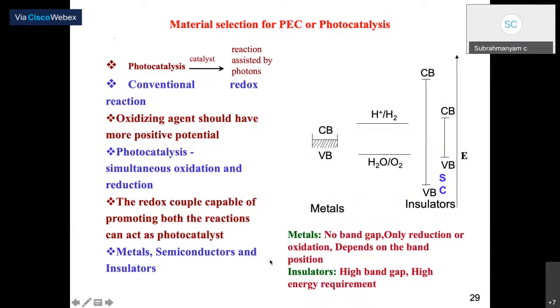Then you may ask a question, sir, you have made it very complex. Okay, you said several characteristics. Now let us go one by one. Let us understand. Please go one by one.